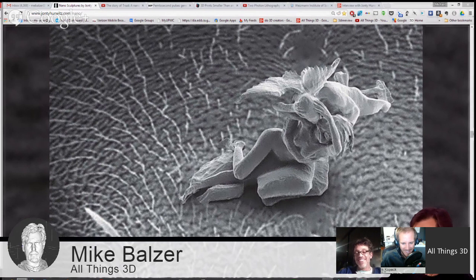So finishing up on the photogrammetry, in this particular case, you used photogrammetry to capture yourself as well as the model and then composited them in what tool?